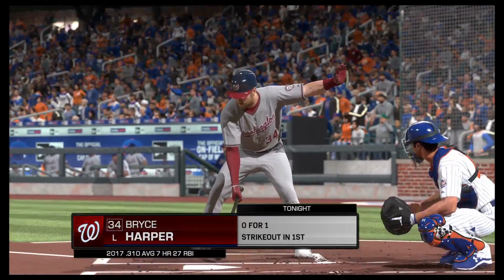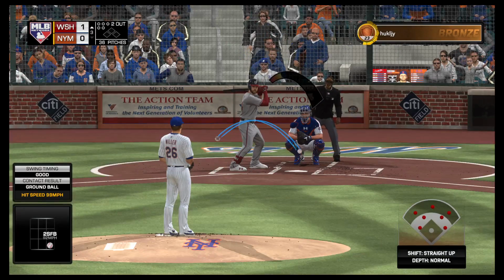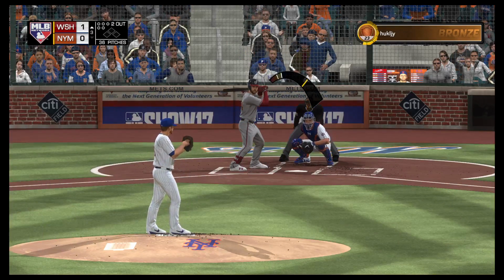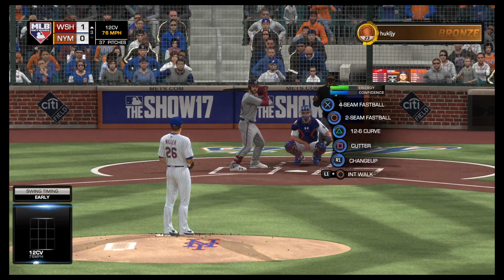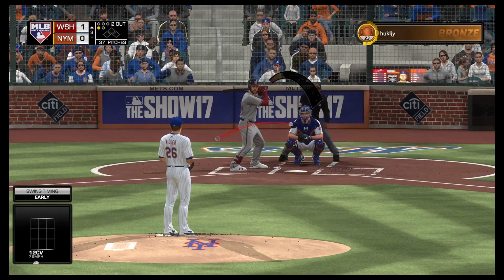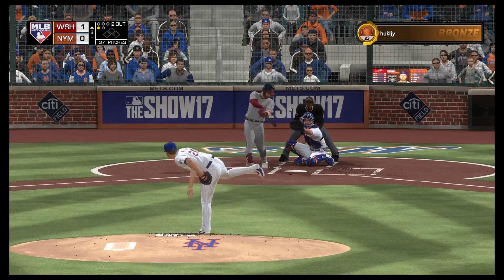Striding in once again, Bryce Harper. 0 for 1 here in the early going. Tried to golf at it, but he missed strike 1. He's done a nice job of getting those 2 quick outs before the 2 hitters coming to the plate right now, because he knows what's at stake.